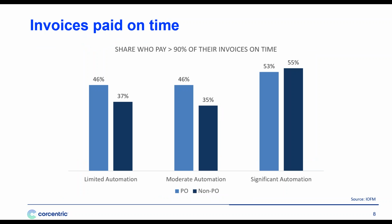But it's not just costs and productivity where automation plays a big role. It also has a big say in the percentage of invoices paid on time. This is the #1 metric against which accounts payable practitioners are measured. CFOs are mindful of the percentage of invoices your department pays on time. And if you want to pay your suppliers on time, you need automation. 84% of accounts payable practitioners believe that late payments to suppliers is a fact of life.